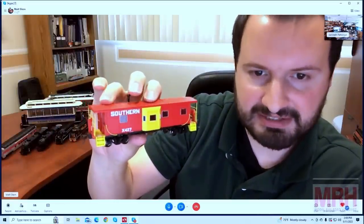And I'm going to pivot back to HO scale again here, kind of darting all over the place scale-wise, but that's okay. Also, now this is our Southern bay window caboose. This is the latest paint scheme to arrive in this range. We know a lot of people have been really excited about this one because Southern Railway was one of those railroads that had a ton of these. Yes. And we've had a lot of good reception for these, and they're here now, and they're shipping to dealers.